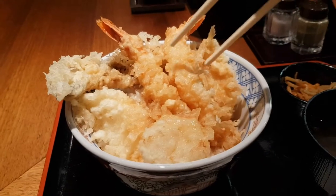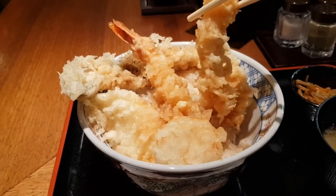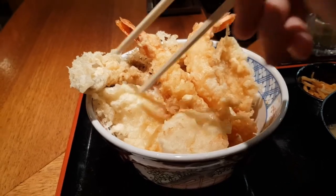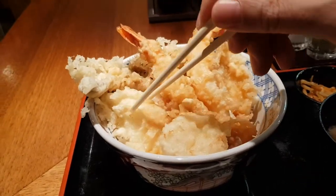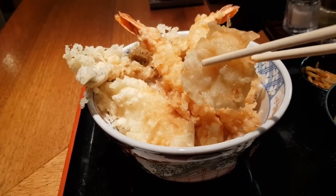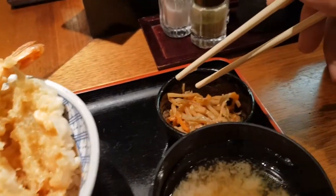This seafood tempura don here at Tempura Keyaki looks delicious. There are a couple of large prawns in there, a piece of squid, Japanese whiting fish, conger eel, and a scallop. There's the usual miso soup and also some pickled vegetables.